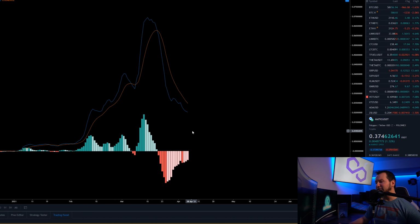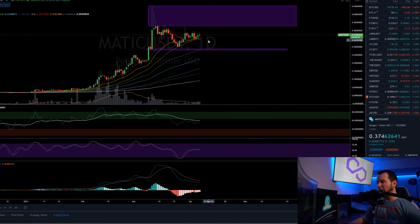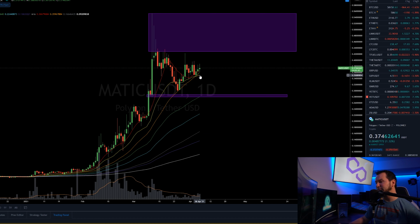And down below here on the MACD, I see that the moving averages are sloped to the downside, but the histogram is signaling a loss of momentum. So no signals present here, no death sentences present either, but let's just see what the MACD does over the coming days. If Polygon starts to close any daily candle bodies below this 21, 30, and 10, then it could initiate a test down to this liquid zone here that has a top side around 28 cents and a bottom side coming in at 27 cents.